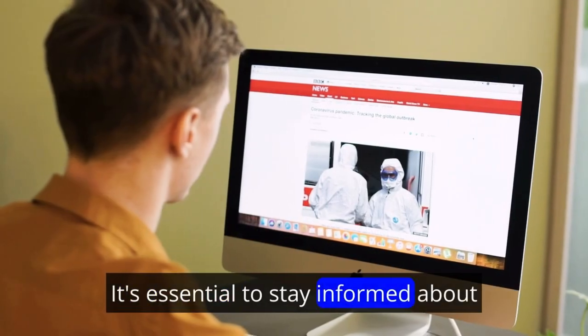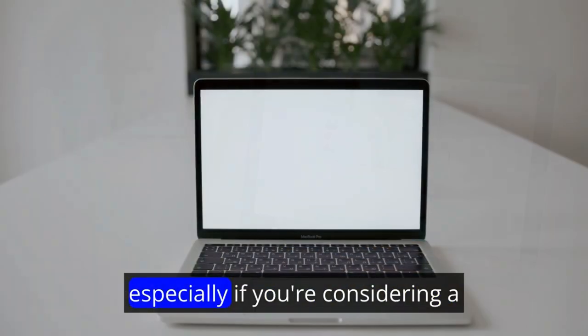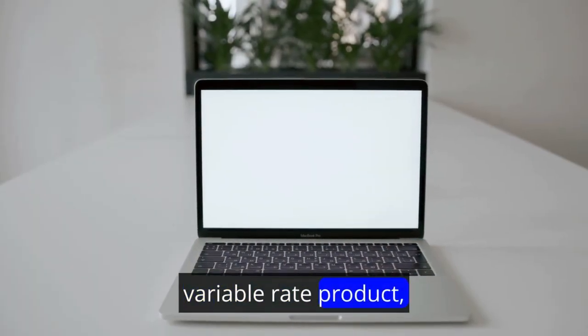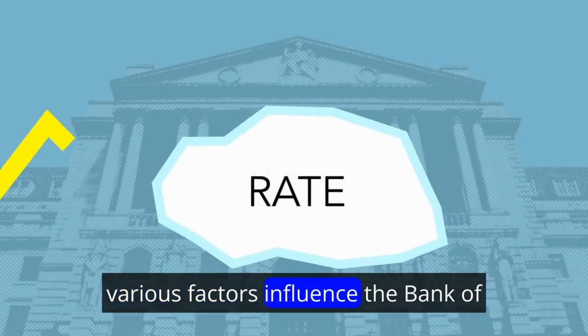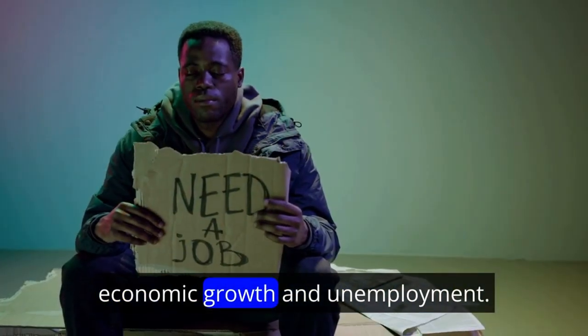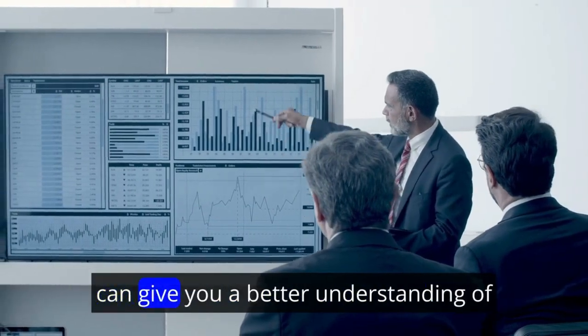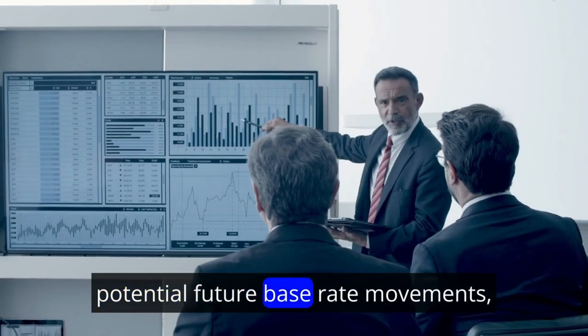It's essential to stay informed about the Bank of England's base rate and its potential impact on your mortgage, especially if you're considering a variable-rate product. Various factors influence the Bank of England's base rate decisions, including inflation, economic growth, and unemployment. Keeping abreast of these economic indicators can give you a better understanding of potential future base rate movements.